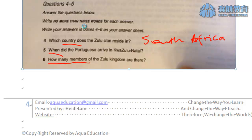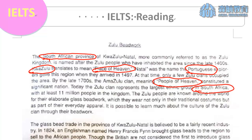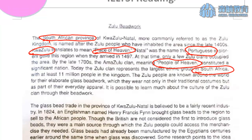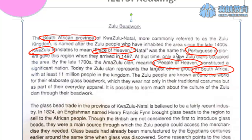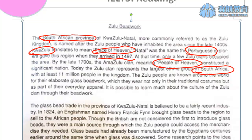And then the second, when did the Portuguese arrive in KwaZulu-Natal? When? So I think we have to be looking for a time or a day or a year. Just look for that, even if you do not know what it means. Okay, first number that we spot is since the late 1400s. But what they say is named after the Zulu people who have inhabited the area since the 1400s. They inhabited, but it didn't really say that they arrived there. So you go on reading, and we got 1497. What does it mean? Natal was the name the Portuguese explorers gave this region when they arrived in 1497. Okay. So that's easy, because it's exactly the word you're looking for. So they arrived in 1497. There you go.